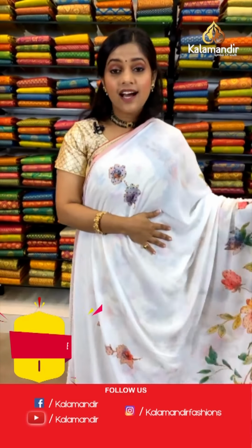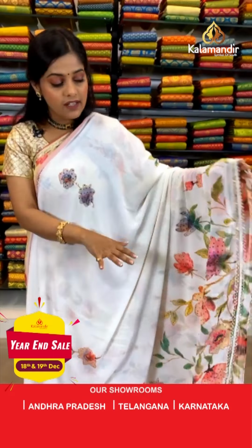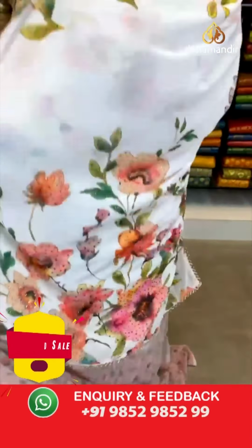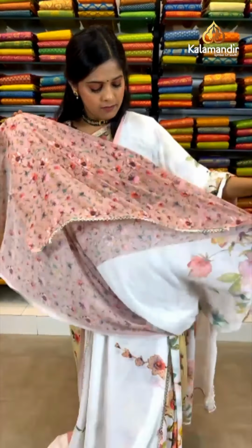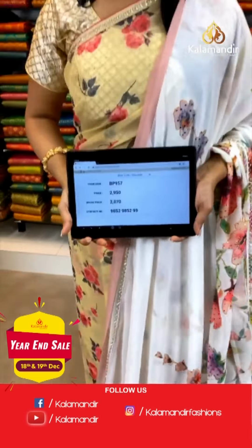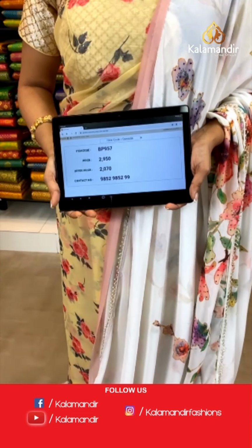So next up is a beautiful white colored saree for you all, and I absolutely love this saree. Plain white saree with this beautiful floral work, minimal work, and stone work. Similar border, similar pallu, and contrasting floral work blouse piece. Let's check out the pricing. Saree code is BP957, actual price 2950, offer price 2070 rupees.